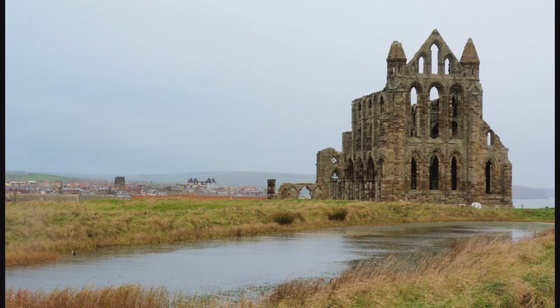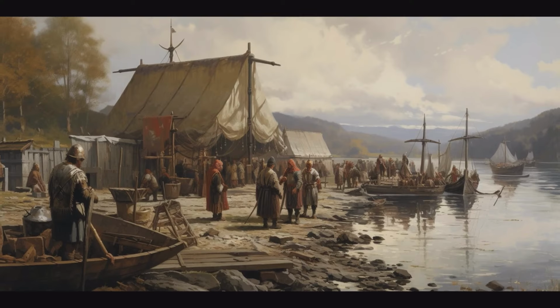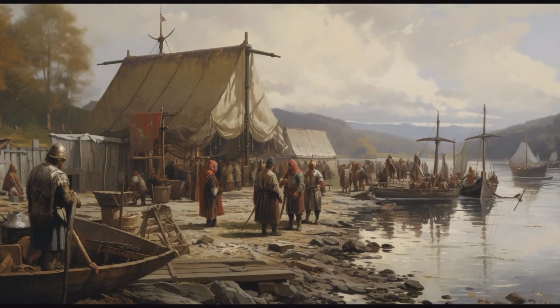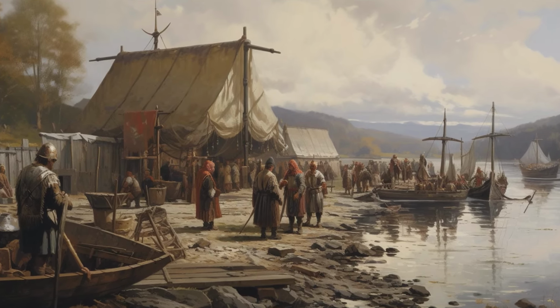Regular traffic travelled between Whitby and Lindisfarne by sea. That was the only safe way to travel at that time, and the most efficient way to travel. Monasteries were dotted all down this coast, providing safe ports of call. Around the monastery grew a small fishing town, which operated successfully for several centuries.